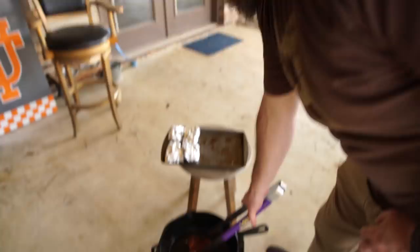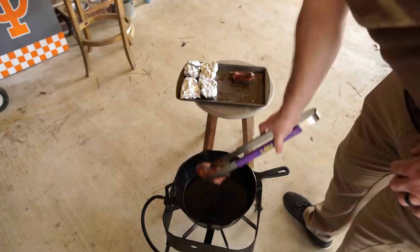That's just the drippings. I'm about to pull them two, wrap them, let them finish resting, and then we're going to slice them, and me and Hunter's going to eat good.